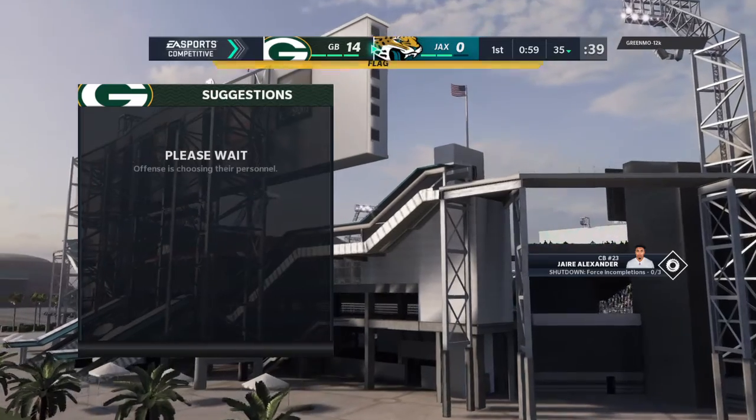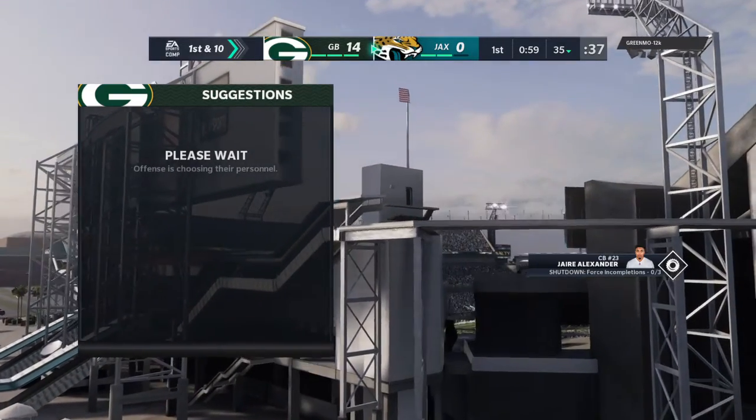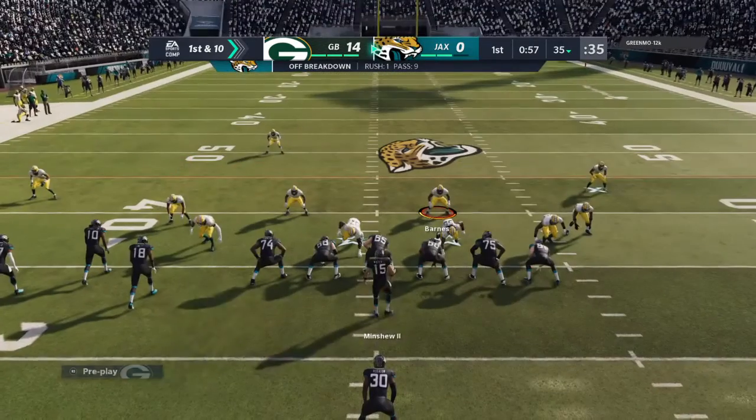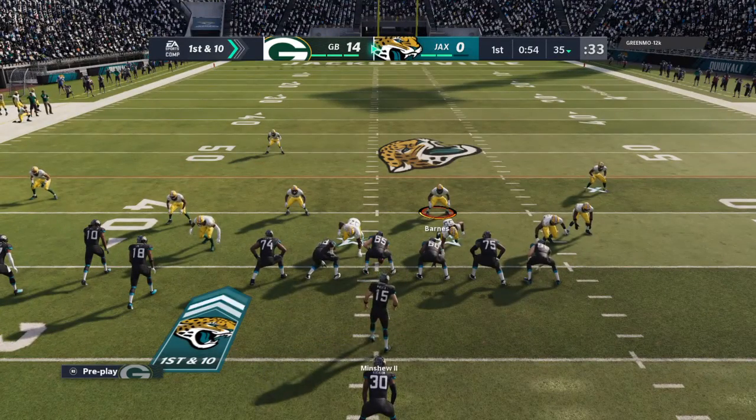So a pretty early first quarter roughing the passer penalty. Seems like the officials are going to let everyone know they're taking charge of this game. They're always going to protect the quarterback.